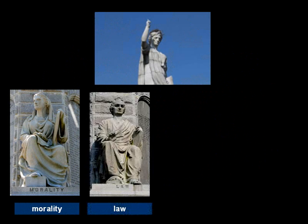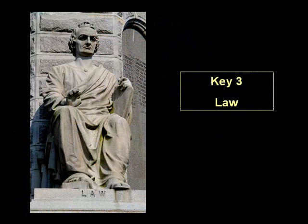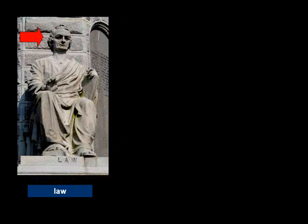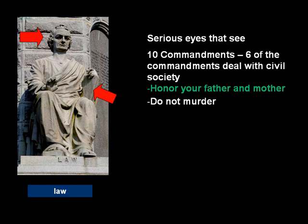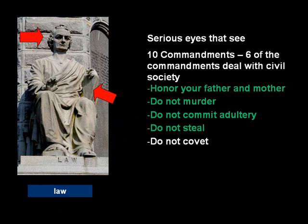The next statue is that of law. It's the 3rd key in the Pilgrim's freedom formula. Law's eyes have a serious look to them. He has the 10 Commandments in his left hand as well. 6 of the commandments deal with civil society. Honor your father and mother. Do not murder. Do not commit adultery. Do not steal. Do not covet. Do not bear false testimony.